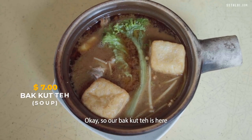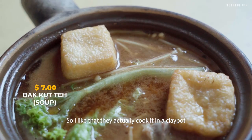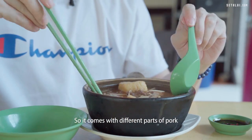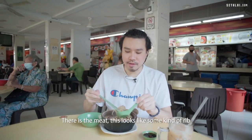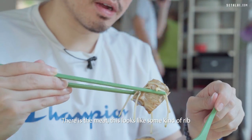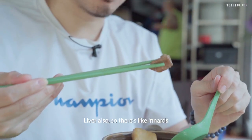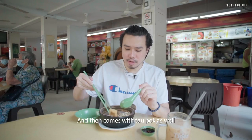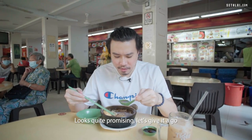So our Bak Kut Teh is here. I like that they actually cook it in a clay pot. It comes with different parts of pork lah. So there is the meat. This looks like some kind of rib, liver also. There's like innards, and then comes with tau pork as well. It looks quite promising. Let's give it a go.